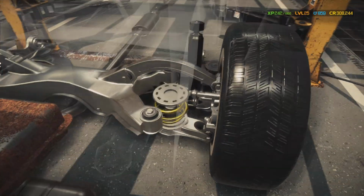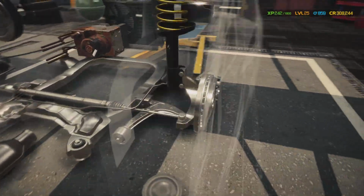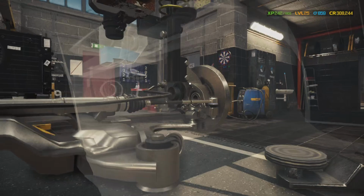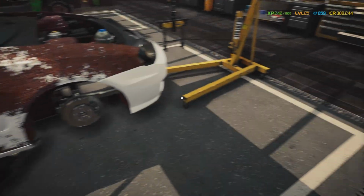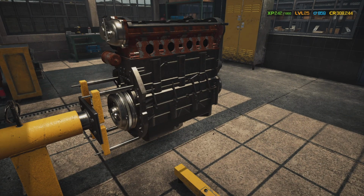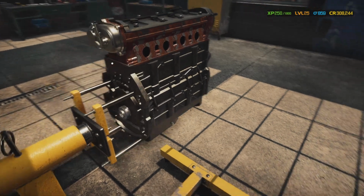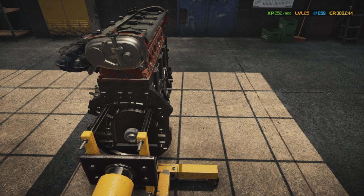Bearings look okay. What about the bushings? They don't look too bad. Alright, let's head over here. Let's finish ripping this thing apart. We're going to take off the release bearing, the pressure plate, clutch plate, which looks to be in pretty decent shape, the flywheel, take the fuel filter off, timing cover B.